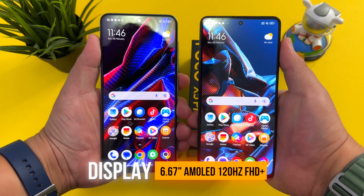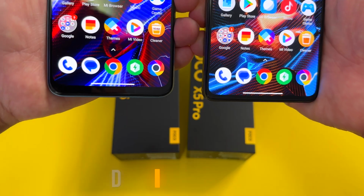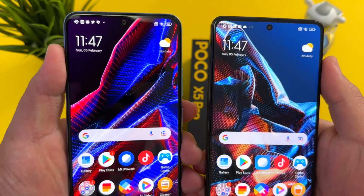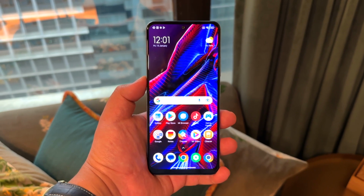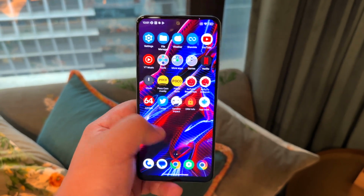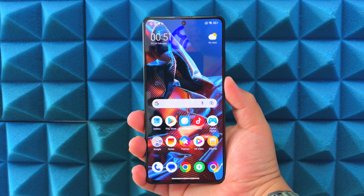Display, now this is a very similar spec for both: 6.67 inch AMOLED 120 Hertz Full HD Plus displays, but here is where you see the difference at the bottom bezel of the X5 Pro. The top is pretty similar, but the more squared off look I think just works better. Now the display on the X5 is still solid. You get that 120 Hertz, very punchy colors, and this is about the best display you could expect on this price point of a POCO device. But the X5 Pro takes it to the next level with just those slimmer bezels. It wins in this category as well.